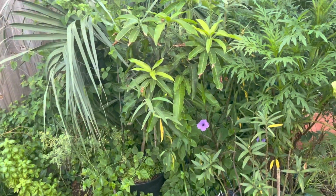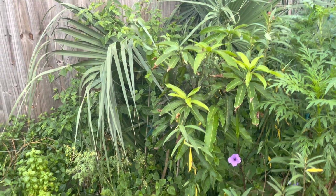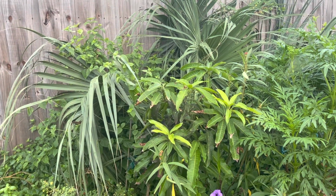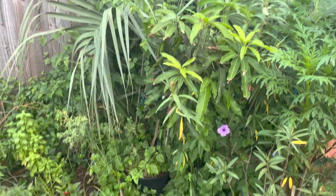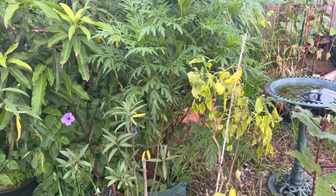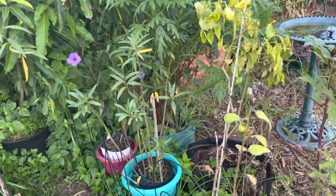My mango tree looks like it's being taken over with weeds, and that, I think it's a palmetto palm. I forget what kind of palm that is. This was my Cosmo that never produced any flowers. It just keeps getting bigger and bigger.